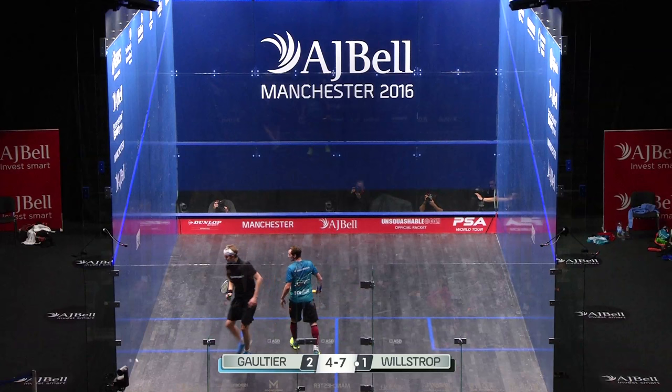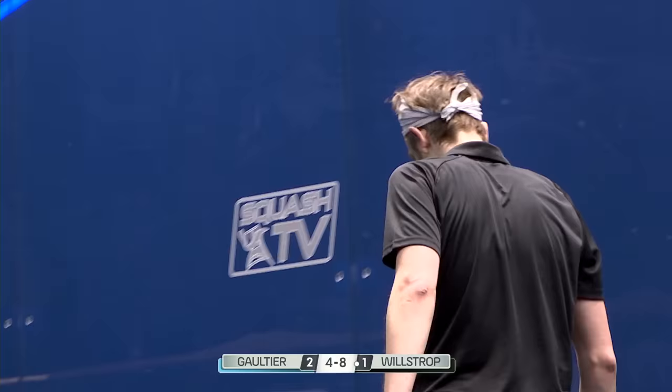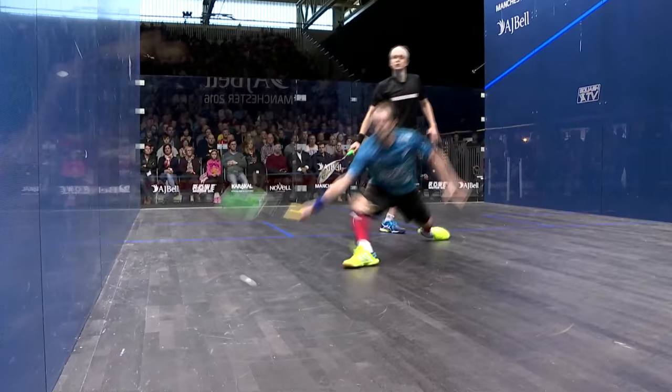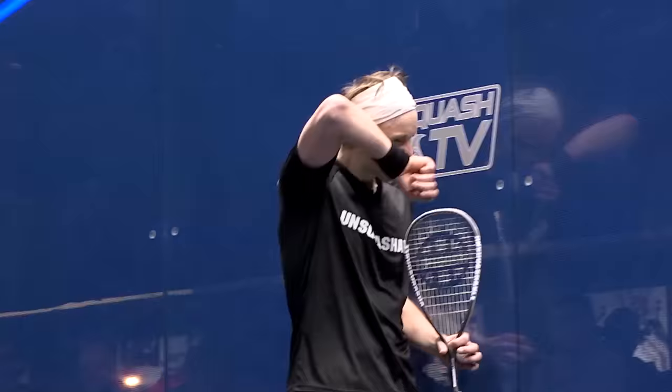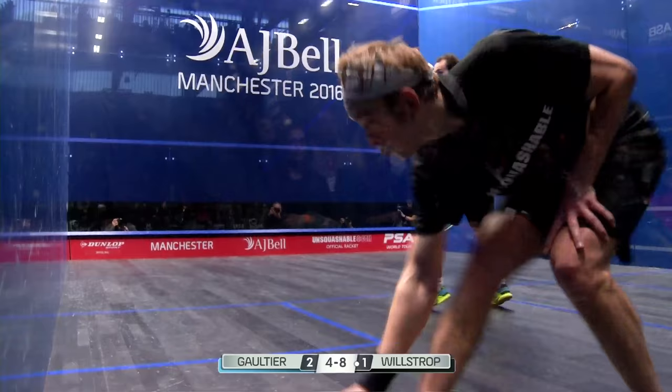Lovely service from Willstrop. Well, he is. He's picking him off. Gaultier just signifying with his gesture here that it's not good enough width. 8-4. So he raises his arms up. He's got to get it wide because the range has been found by the marksman. It certainly has. And we talk about the shot making of Willstrop to the front of the court, but the length he's hitting now is exquisite.